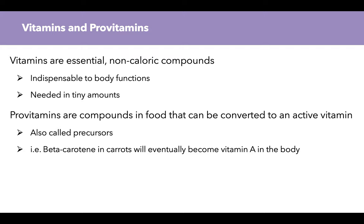In this video, we'll hear about vitamins and provitamins. Vitamins are essential non-caloric compounds, meaning we must obtain them from our diet, but they don't provide any energy. Vitamins are indispensable to body functions and are needed in tiny amounts, so they're very, very important, but we don't need a whole lot of them.